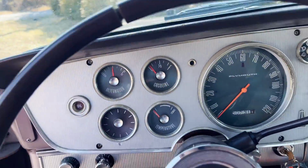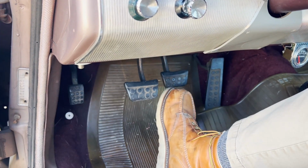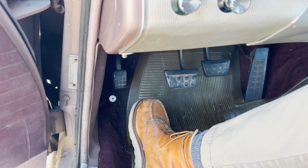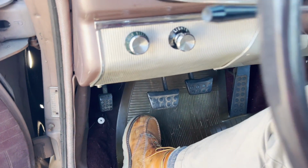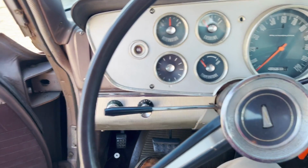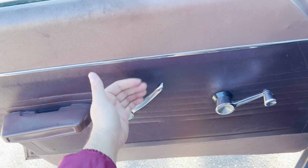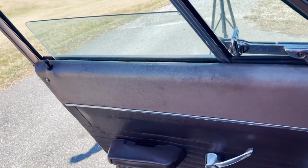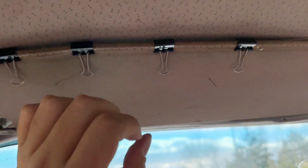As far as on the floor, we have our accelerator pedal, brake pedal, clutch pedal. That's the parking brake, which we've already talked about, and of course our high-low beam dimmer down there. Now on the door, that's how you open, and we have a manual crank window. Sun visors, of course.